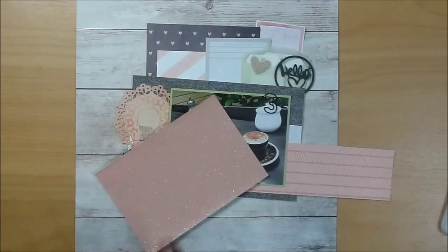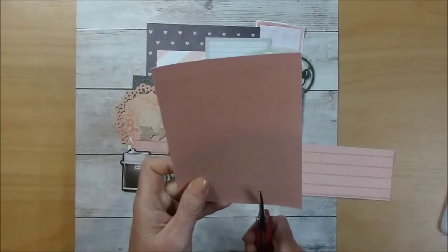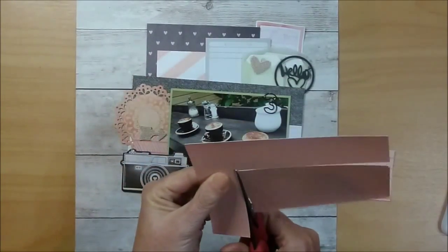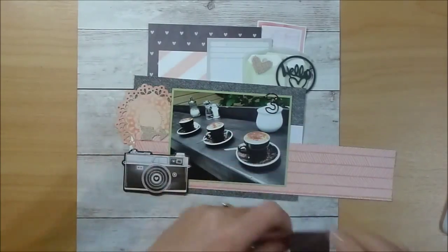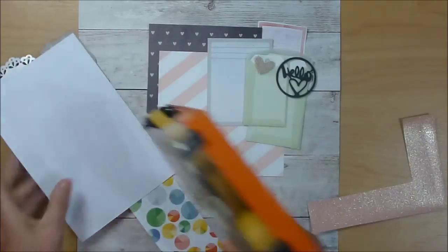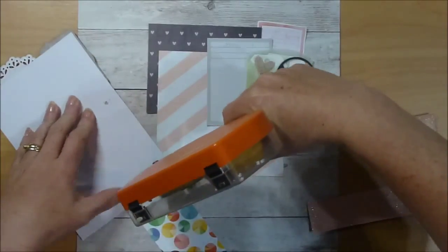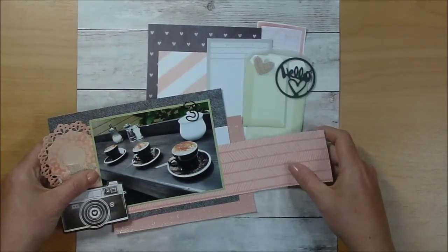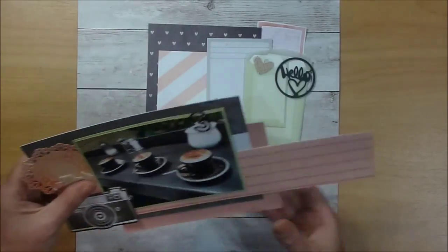So I just tried to incorporate, you know, I'm still into the layering thing. I don't know when that's going to leave me, but I was always a lot more of a clean line, kind of simple scrapper. And I still think fundamentally that's who I am, and I'll probably head back to that. But at this point, I'm still enjoying this.